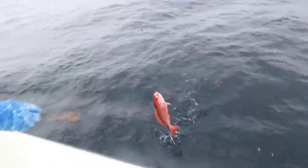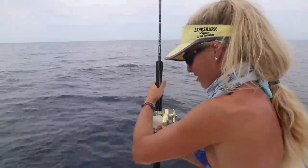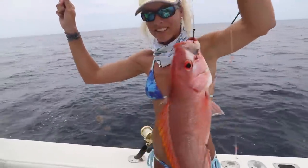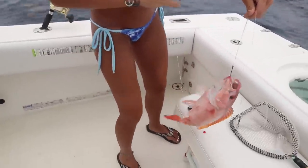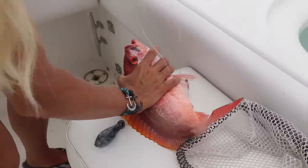That's a big, oh my gosh, she's huge. That's Vermillion. Hey. Y'all take that, nice. Thank you. Whoever you are up there. Yes, thank you, fish gods. All right, that is a stud Vermillion snapper right there. I think the minimum size, they have to be like 10 inches, but this one is a big boy.